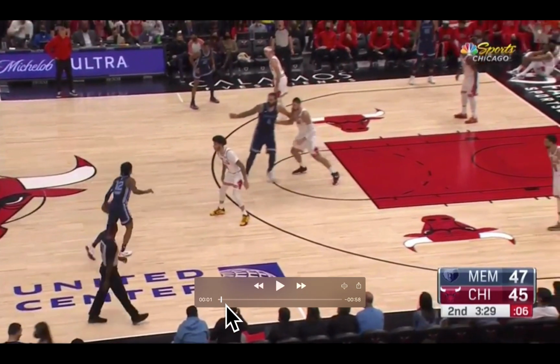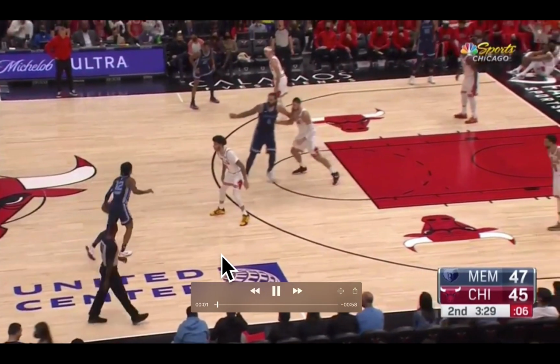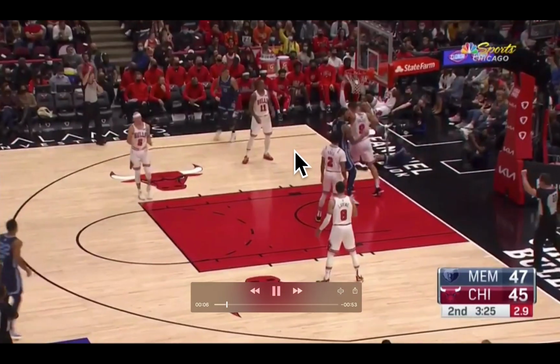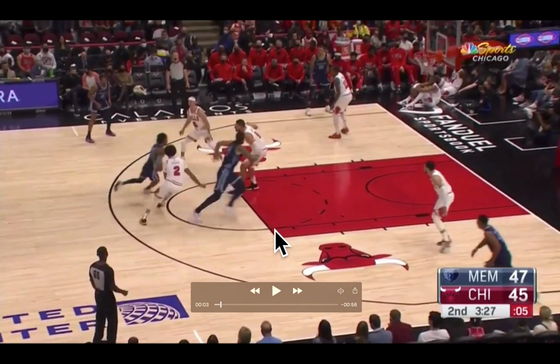And because Vooch is so deep and Lonzo isn't getting over, since Ja isn't a shooter, Lonzo's not chasing aggressively. So there really is kind of no barrier for Ja to not get points there because there's not a high level rim protector.